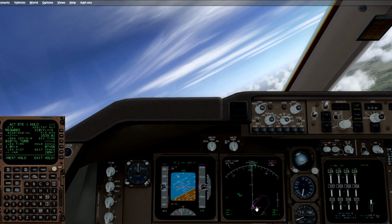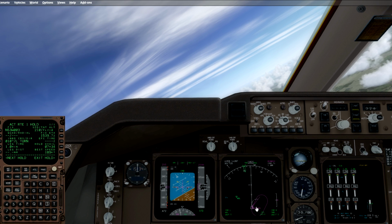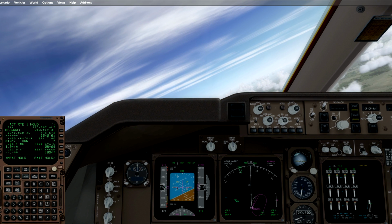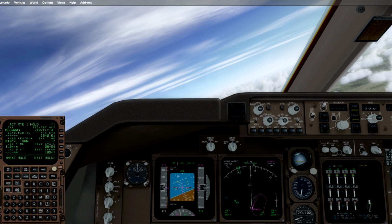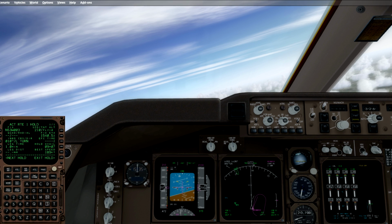So what we're going to do is we're just going to watch what it does with this and see. We'll see whether it goes into a parallel, which would be the correct one from that position, or whether it goes into a teardrop. Yeah, it's going to do a parallel hold entry. You can see it's levelling out now.